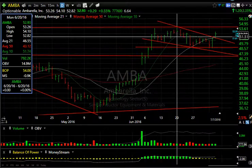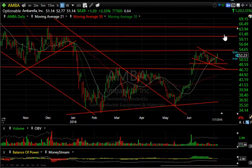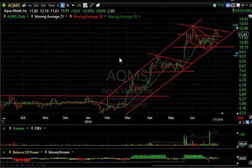And what I want to see is, can this get through the 54 range, which is our near-term target? If that occurs, we should see 60 and then maybe even 65. Those are targets for Ambarella. And there's 6.6 days to cover in addition. But I just like the base breakout and flag that usually indicates higher levels, especially with the moving averages having crossed over at this point.